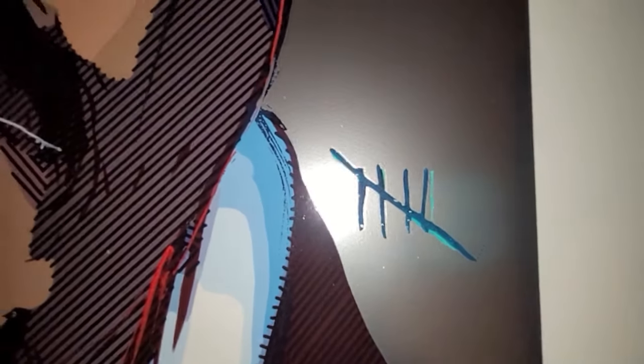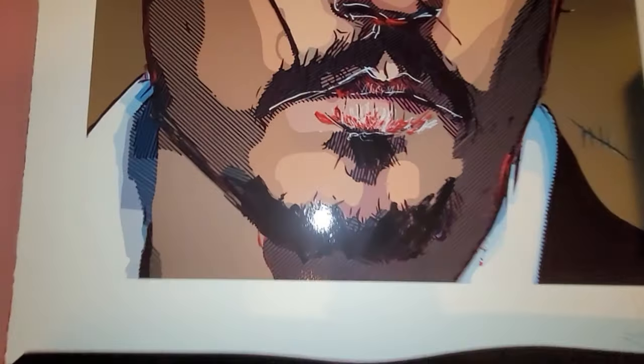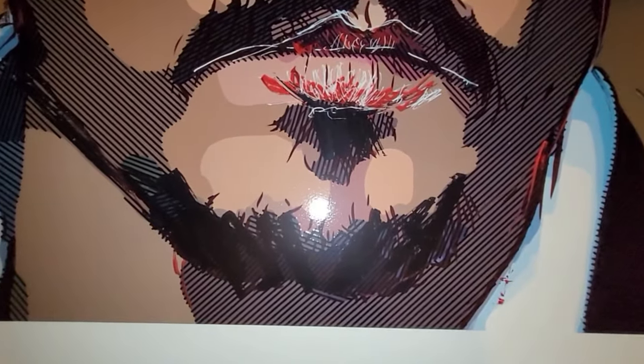And here's the five. The title of the painting. I like those colors very much. The colors he used for this five sign. Wow, it's so interesting.